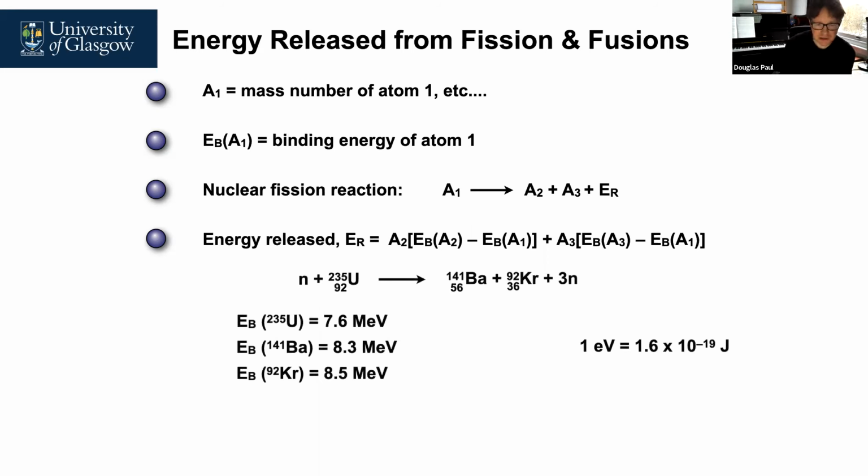Now, it's much easier to explain this by giving an example, and we're going to do the example of what you saw in the fission example above. So we had a neutron plus uranium-235, and it went to barium-141 and krypton-92 plus 3 neutrons.